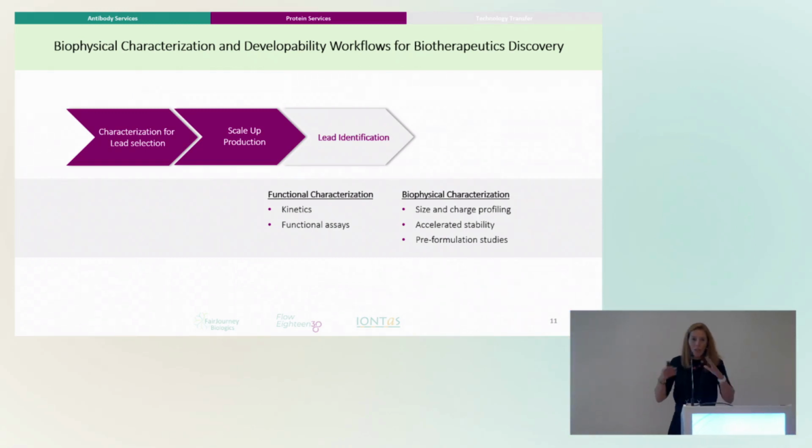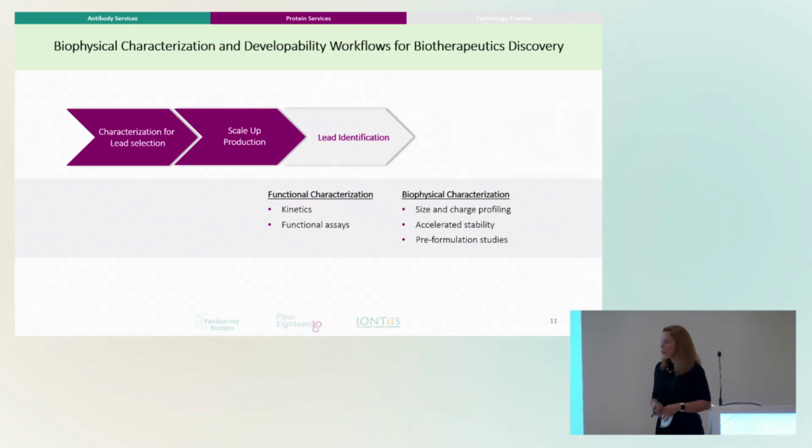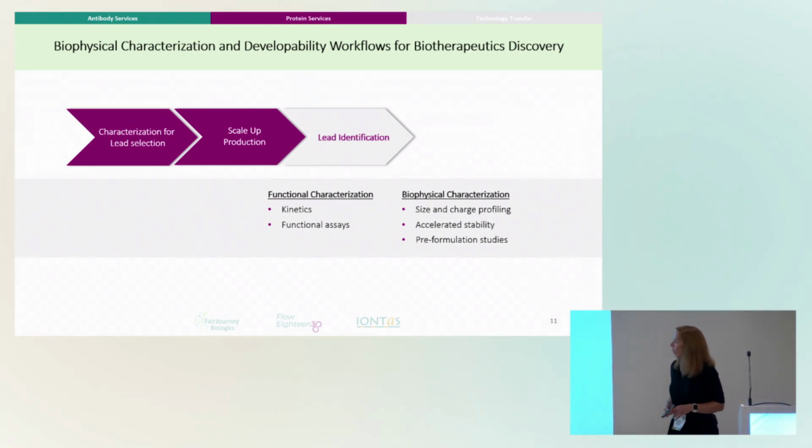And at which stages do we do this? We start with a very simplified approach at lead identification stage, looking at the different size and charge profiling, accelerated stability, which we tend to monitor for both size and charge as well, and early pre-formulation studies side by side with the functional characterization, looking into kinetics and functional assays.